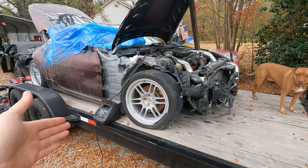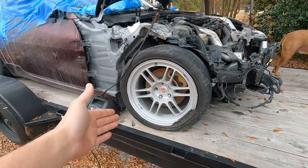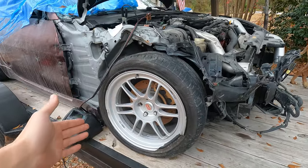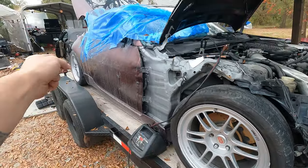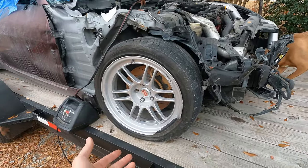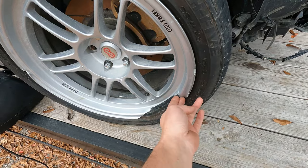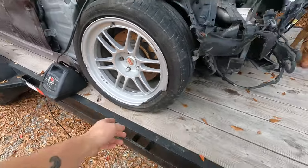Yeah, picked this thing up. I really wish the wheels weren't so jacked up. I don't think there's one wheel that didn't get damaged, or maybe one rear wheel and one front wheel. So, of course, I think this one is a total write-off. I don't think that's going to be fixable. It's pretty screwed up.